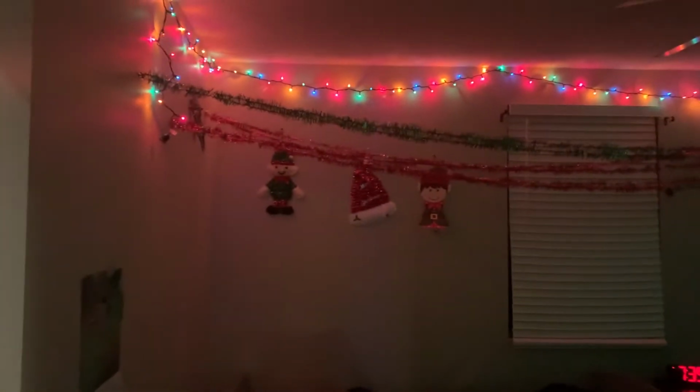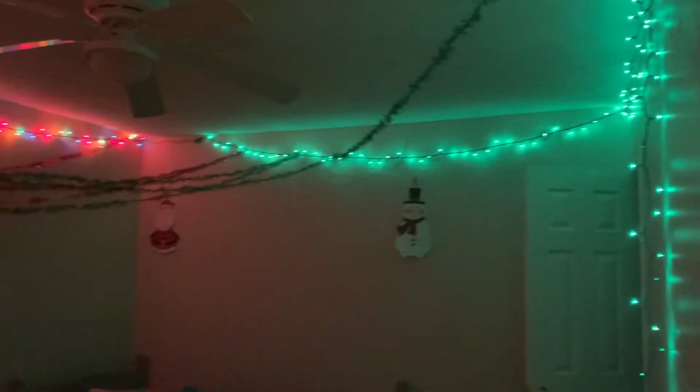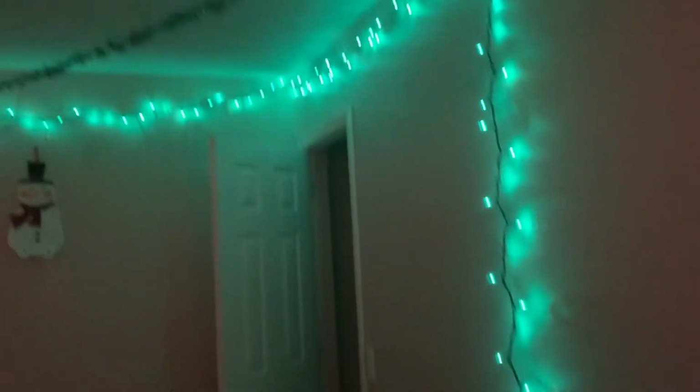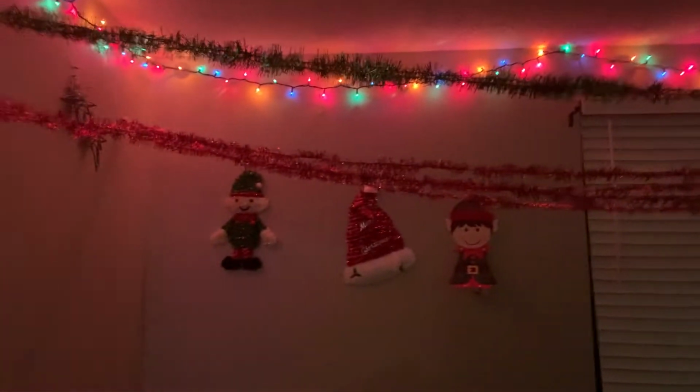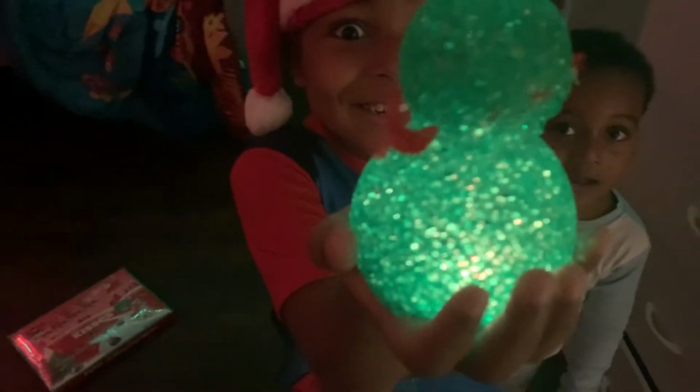So this is the boys' room. This is how they decorated their room. Oh, I like this. See, I got green over here. Okay, I like this. I like it. And I also have this. What's that? It's a light and it can change color. Okay, where you gonna put that at? I'm gonna put it right here. Nope, but that's gonna fall. Let's put it somewhere else. Let's put it right here.